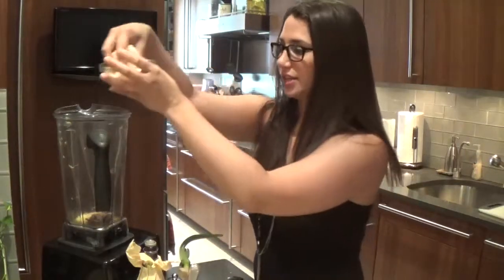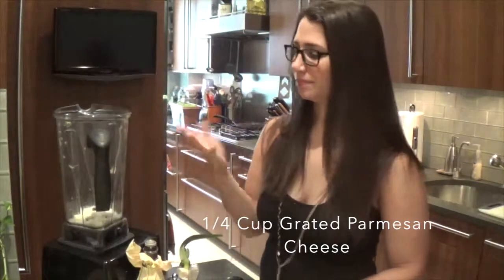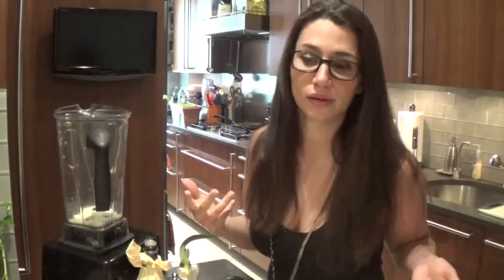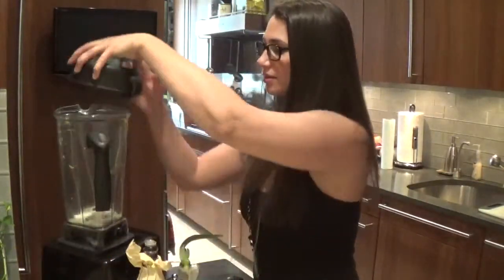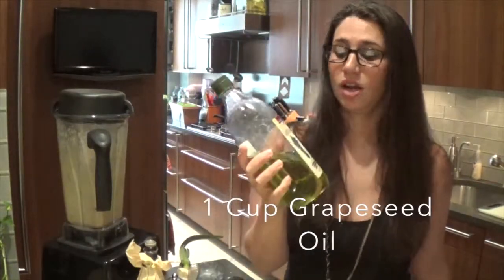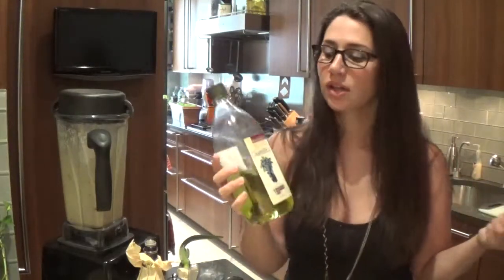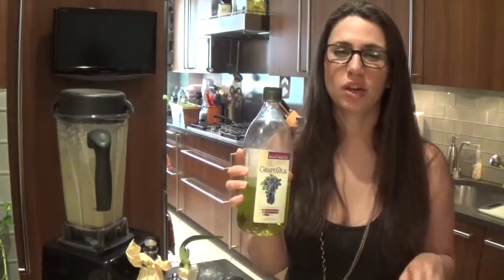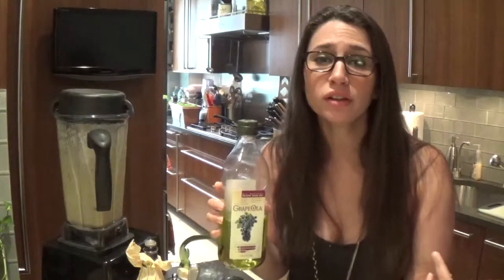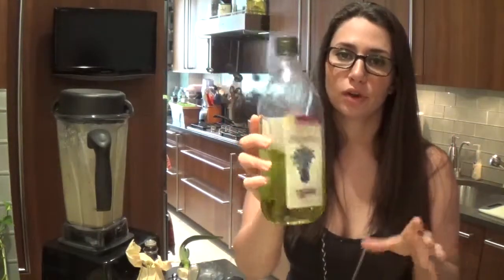You can put the Parmesan cheese afterwards. I like to put it right into the dressing. About 1/4 cup-ish. I always end up adding more anyway. So I'm gonna start by blending this. Then I'm slowly gonna add grapeseed oil, my last ingredient. Grapeseed oil is a very neutral oil. You can use olive oil, vegetable oil. I like the neutral flavor of the grapeseed. Also, when you blend olive oil, like I'm doing in this case, it can tend to get a little bit bitter. So I'm avoiding all the bitterness by using grapeseed.